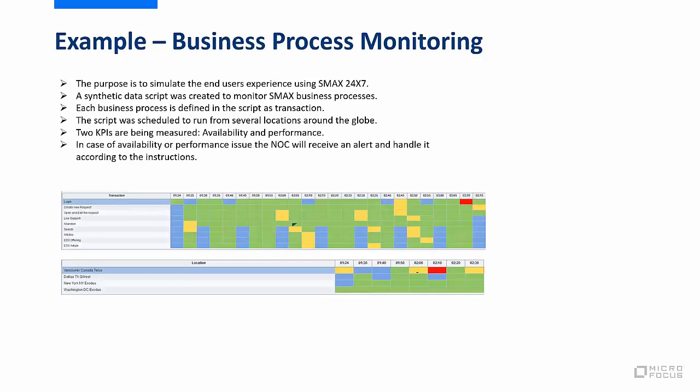As you can see, they are measuring two KPIs. The first one is availability, whether the transaction was successful or not. The second one is performance. The colors indicate the performance, which measures how much time each transaction takes from the time it started until it was completed. In case of failures or critical performance issues, the issues are escalated to the NOC, which has the instructions on how to handle them. Okay, any questions, any comments?